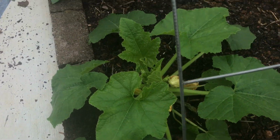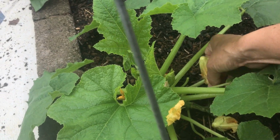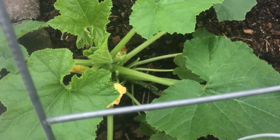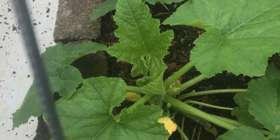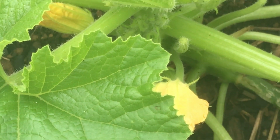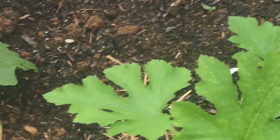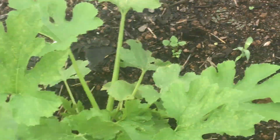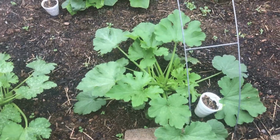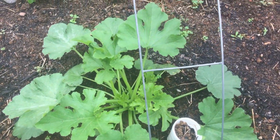Flowers just fell off. But I do see one back there. Let me see if I can zoom in on it. Looks like I have one over there. Okay, so the squash and zucchini are looking really good. Just not seeing any flowers on these.